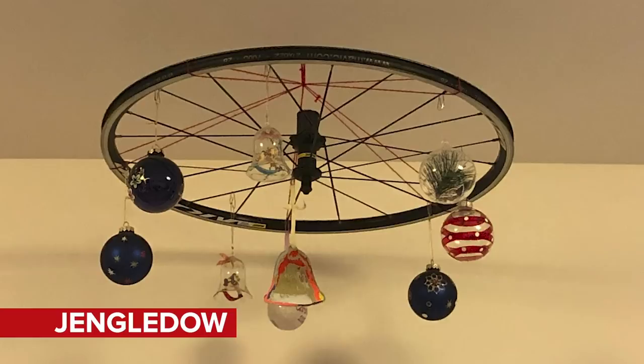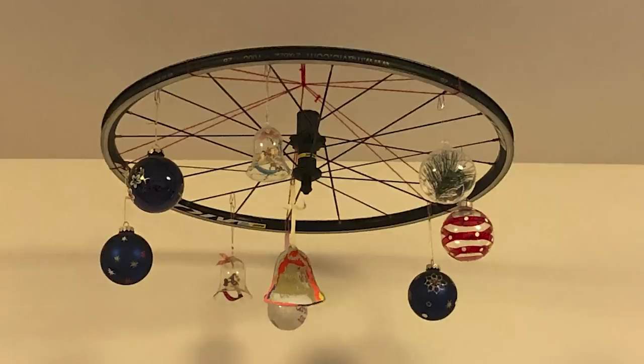Right, next up, we have this from Jengledow. In fact, not next up, this is the first one. We wanted somewhere to hang the breakable baubles where the kids couldn't reach them. We have nowhere suitable in our house, so I hung a spare wheel from the ceiling and hooked the baubles on. Wow. That's not very festive, is it, if I'm completely honest?